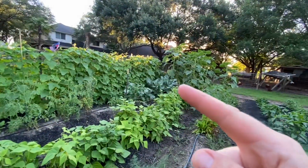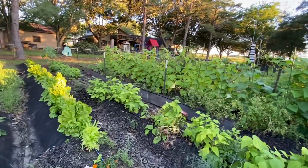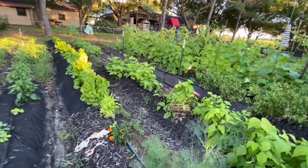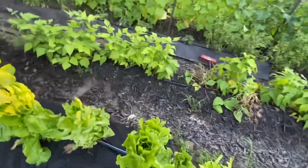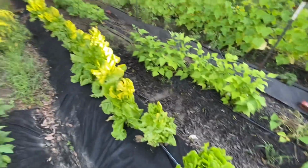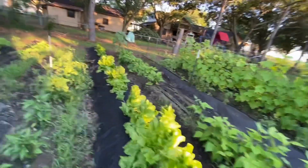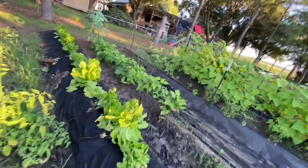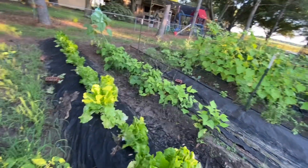Some of our brassicas are still going right there. I don't know how they're going to do. It has been pretty warm. But the lettuces are all headed up. They are ready to be eaten. We've got quite a few beautiful heads of lettuce. None of them have bolted yet. Thank you, Lord. But yeah, so we've been eating lots and lots of delicious fresh salads. So I can't complain. It's been really, really good.